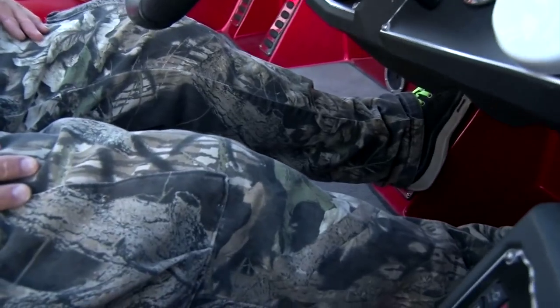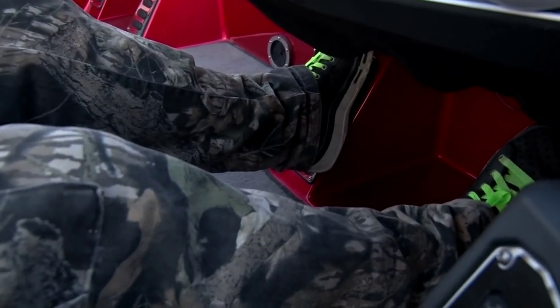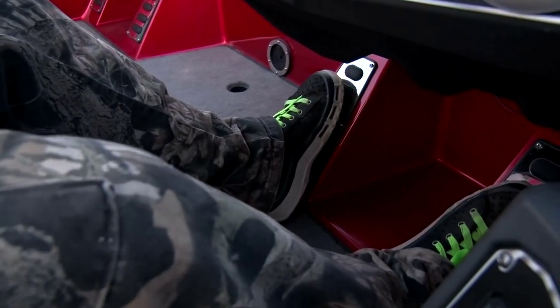I don't use a hot foot because a lot of times I drive a boat around where I just stand up, put it in gear and idle from one spot to another. I do that a lot. But you have a tremendous amount of room, a lot of room.